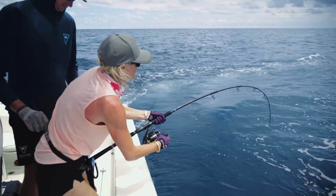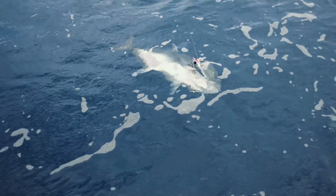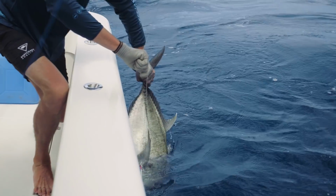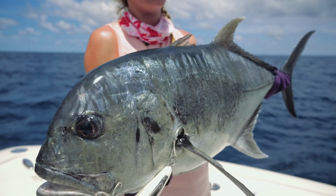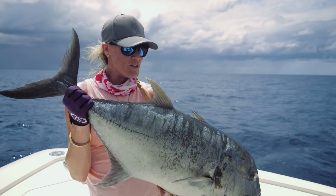The whole package about GTs, the way they look, the way they fight, they're dirty fighters. We catch them in really shallow country here, which makes it really tricky, it's really exciting. The boys put on a new stick bait for me and I was just sweeping it through the water, and yeah, pretty cool. So good to watch and so good to catch.